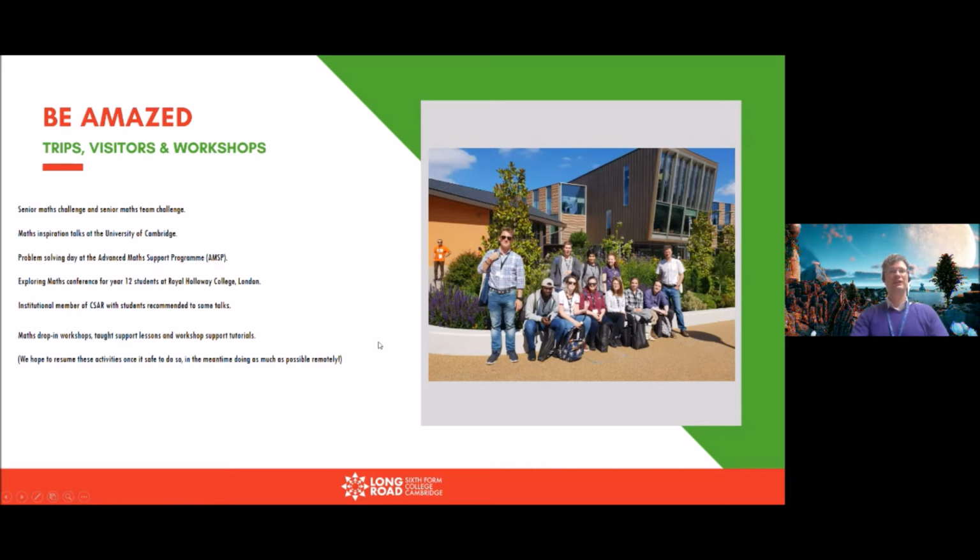Lots of trips and activities normally going on. It's been a bit restrictive recently with the COVID, but you can see this photograph on the right. That's when Wayne and I went down to Royal Holloway College in London, and that was a day out when they had an opportunity to experience what maths was like at university. That hasn't run this year, but that's the sort of thing that we like to do.